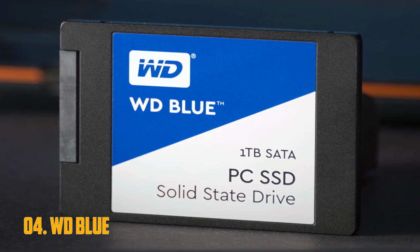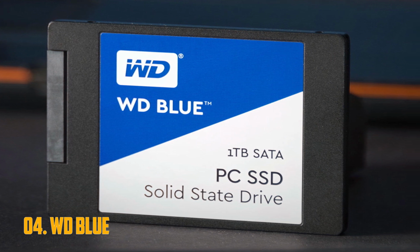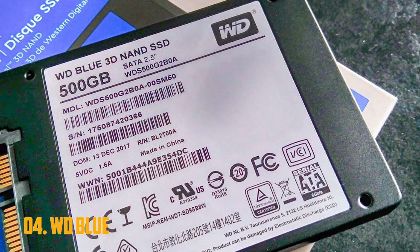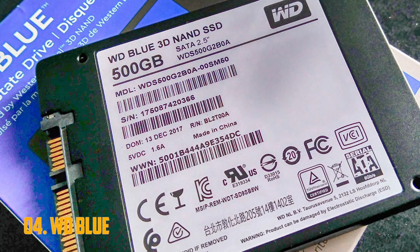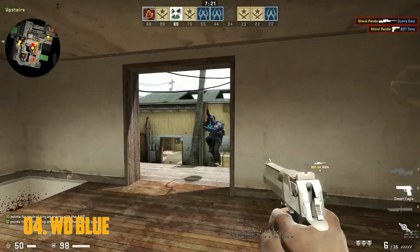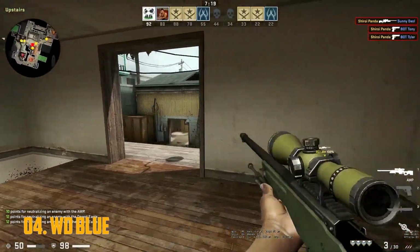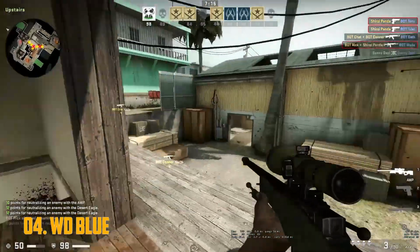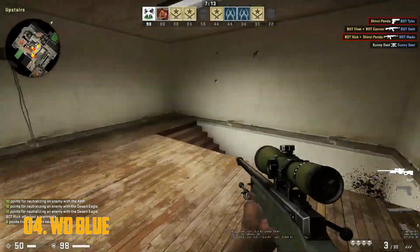Storage and performance. The WD Blue SSDs come in 250 GB, 500 GB, 1 TB, and 2 TB capacity options. They are a bit faster than the Samsung 860 EVO, with a sequential read-write speed of 560/530 megabytes per second, but it's not a very noticeable difference.